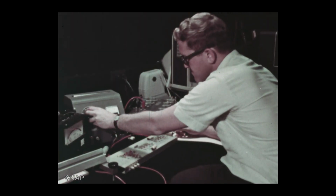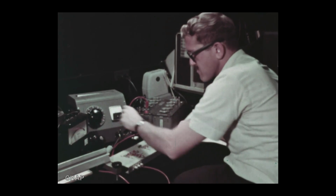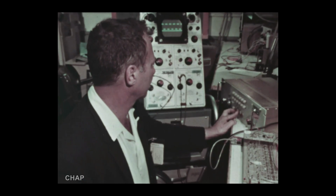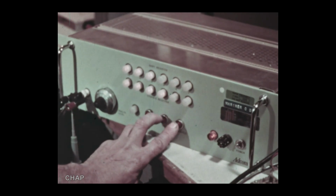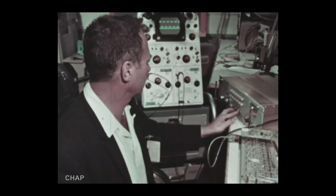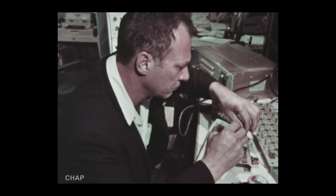At the same time, you have to conserve power throughout because you're trying to operate the thing with 10 watts. The system also converts the picture elements into the binary code that will be sent by radio back to Earth. Of course, we had to simulate that part on the ground, then convert the binary code back into picture elements again, and hopefully reproduce the same picture we started with.